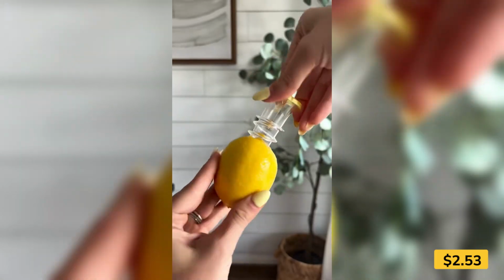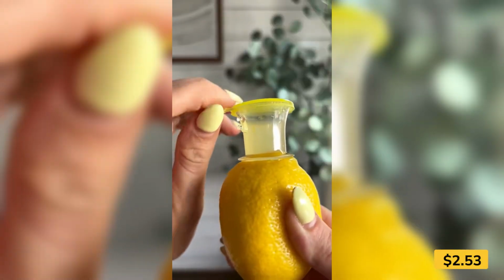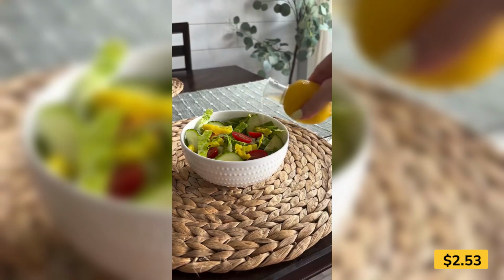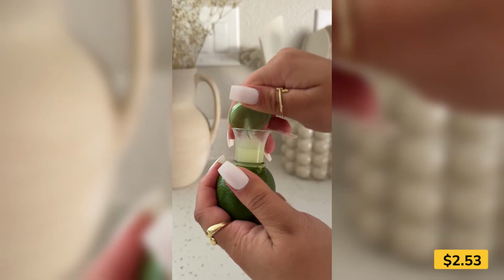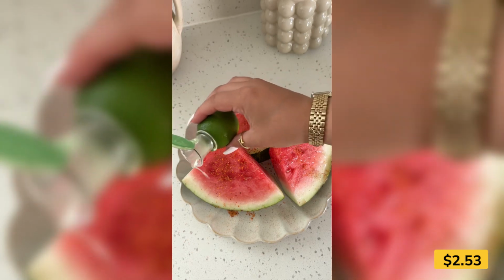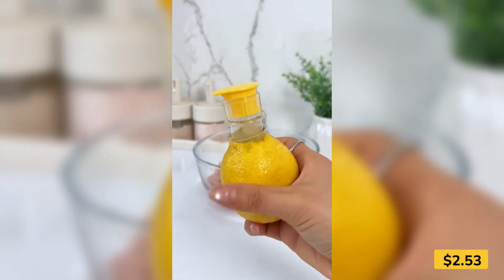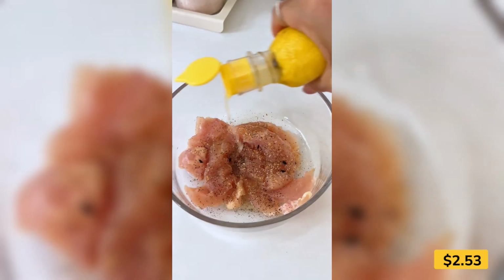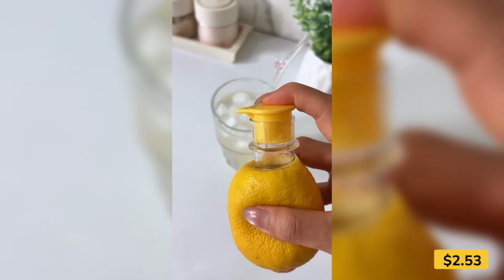Fresh juice in seconds. No cords, no noise, just pure citrus power. This manual juicer uses simple leverage to get every drop out of your lemons, limes, or oranges. The ergonomic design means less strain on your hands and more juice in your glass. It's small enough to toss in a drawer, and cleanup takes just a rinse or a quick cycle in the dishwasher. Great for kitchens, picnics, or anywhere you crave freshness.